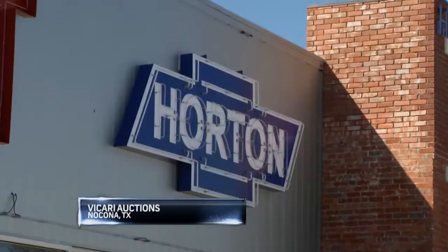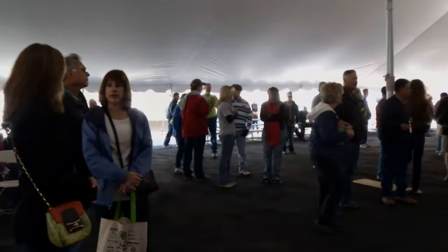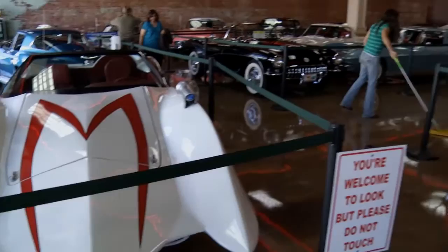on Bidding Wars. We're back in Nocona, Texas, the heart of the collector car culture right here in the Lone Star State. Now, this event has had an awful lot of people attending for a number of different reasons. Yesterday was a classic cruise that went through downtown Nocona. Today, it's all about the auction. One of the centerpieces here is the Horton Car Museum.